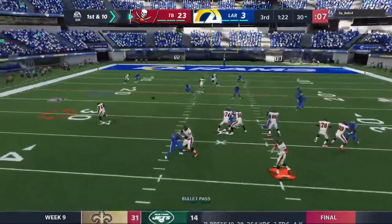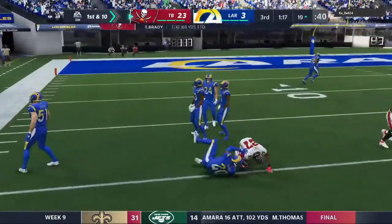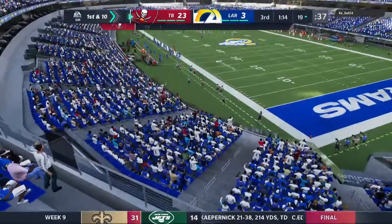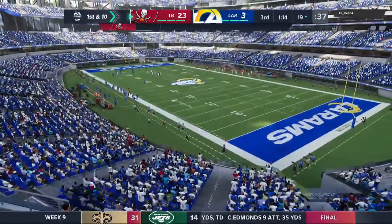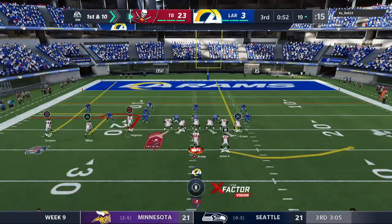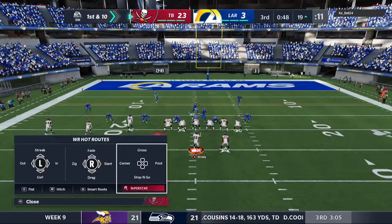On 1st and 10, here's Brady. This into the hands of his running back, Ronald Jones. And inside the 20 before he's brought down. Consecutive catches for him. That good for 11. And while we may be looking at the scoreboard, this offense certainly is not, because they're showing no signs of backing down, even with a 3-score lead here in the third quarter.